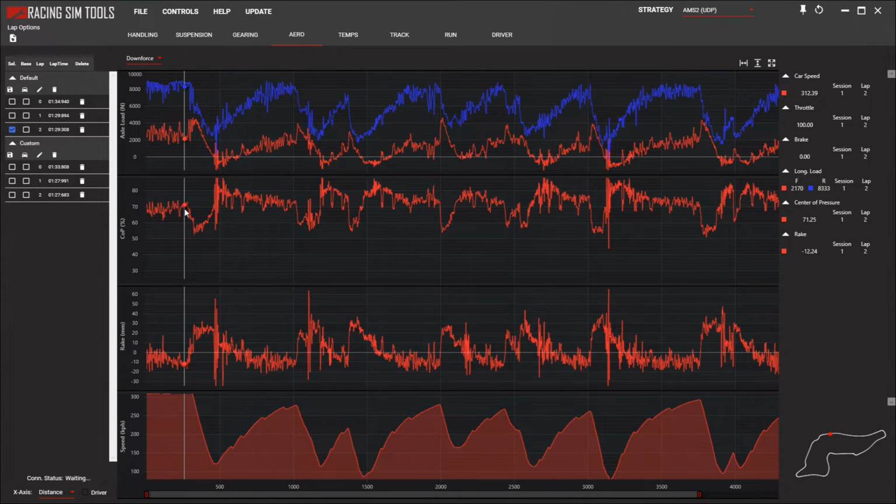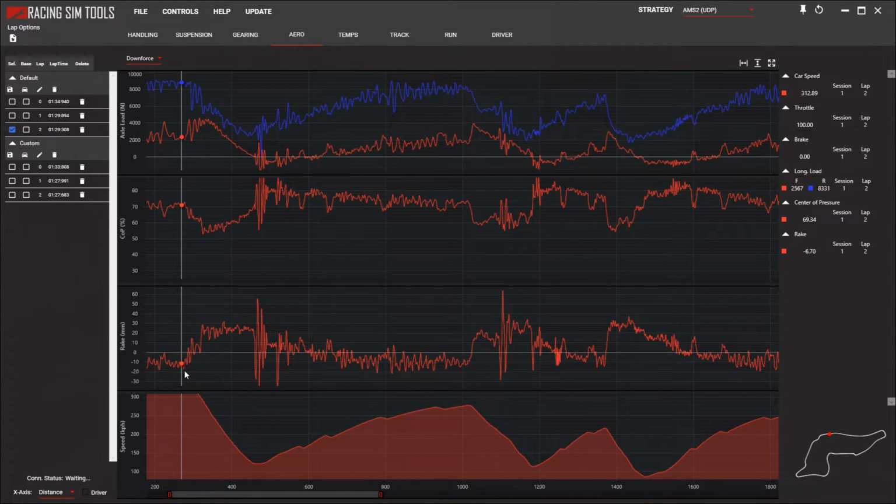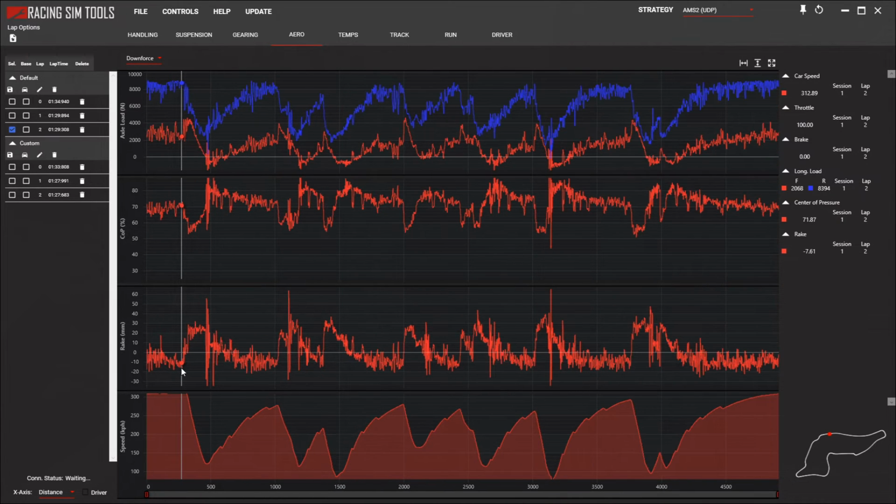And then also I wanted to point out here the center of pressure. The second bar is in the 70s, which is actually relatively rearward leaning with regards to center of pressure. And then also the rake here is about 1.5 centimeters, or a little bit more than 1.5 centimeters at points, lower than the front in the high speed zone. So we were going to clean this up.